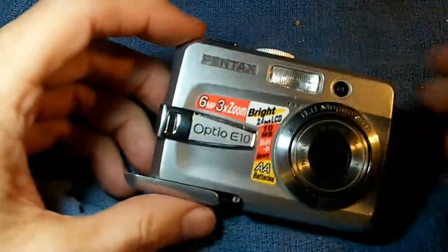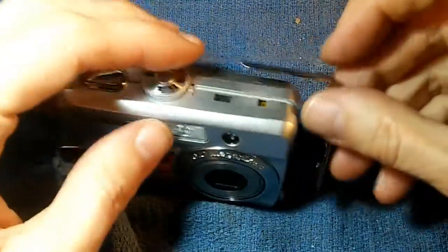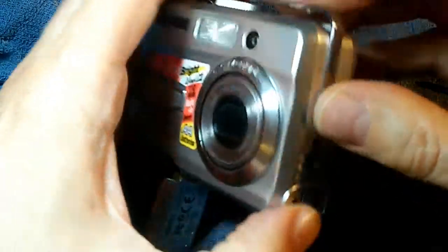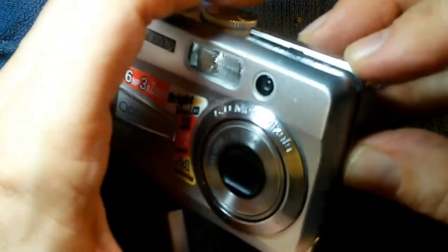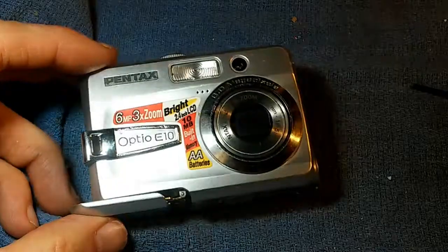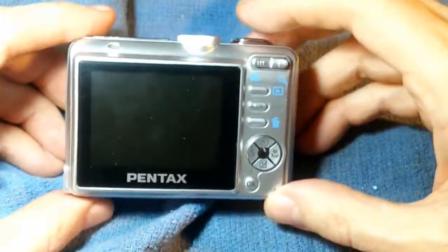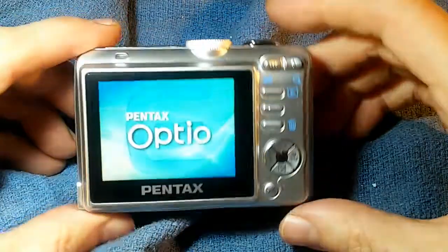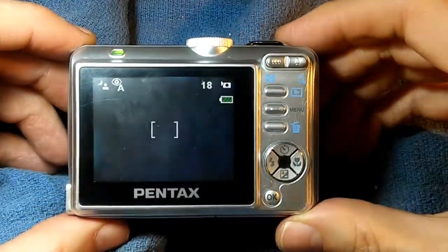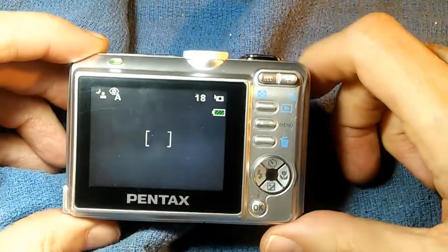Okay, with all the screws in place, we can now put this piece of plastic back over, like so. It snaps into place. Excellent. Now, the last thing is to put our batteries back in. Let's go ahead and fire it up. Aha, it still works. And look at that. Our battery meter now shows we have a 100% filled battery, as it should.